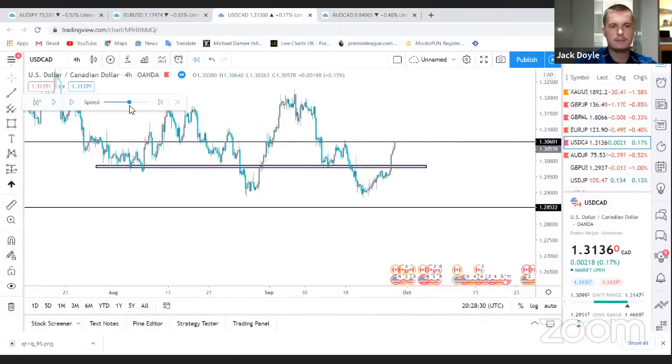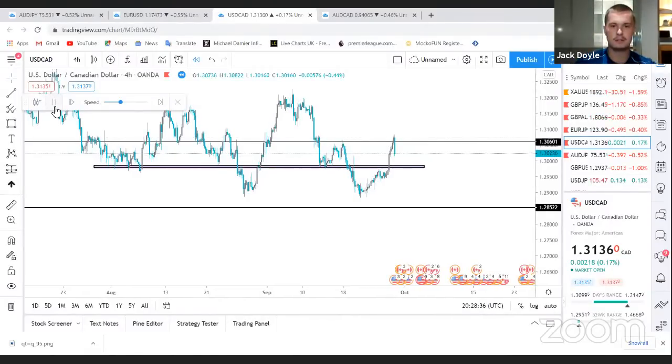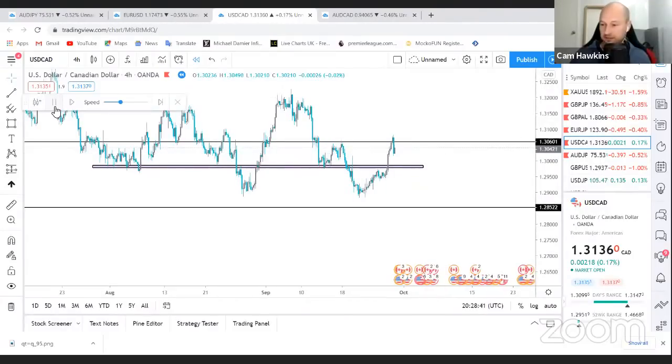It is genuinely very different when you're doing it live and using a replay tool compared to actual live trading. When you've got this trade locked in, you can tell us why.